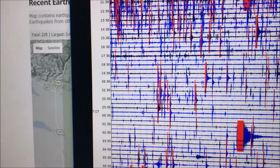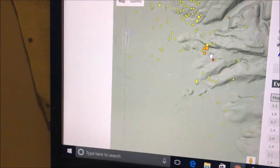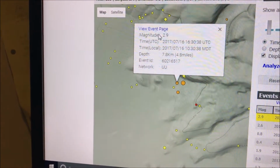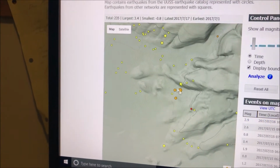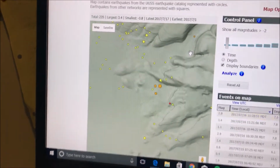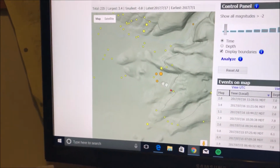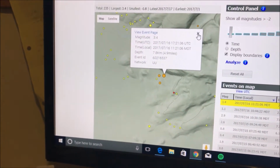And then we had a 3.0, which, let me show it to you on the map here. We had a 3.0. I think it was downgraded to 2.9. Yeah, it's downgraded to a 2.9. So there was that one, and then there was the 3.4, and then there was a 2.8. So in geologic terms, those are pretty minor. For the Yellowstone area, those are a bit on the stronger side, especially the 3.4.